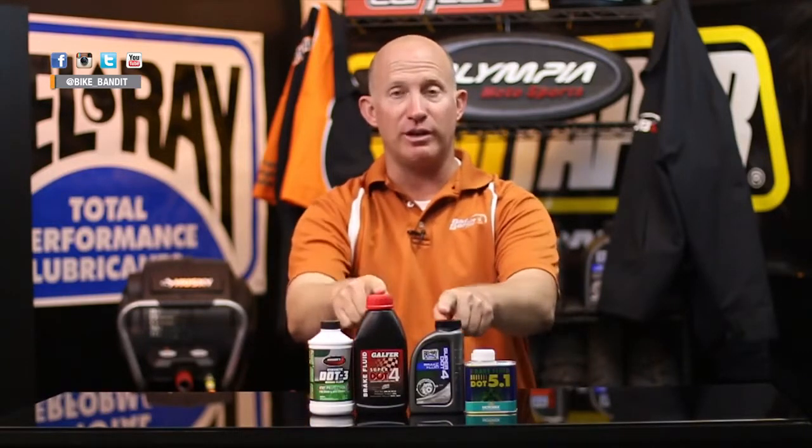The first and most important thing to make sure of when you're maintaining your brake fluid is that you're using the right brake fluid. So there's two big things to take note of here. One, you should use the brake fluid your owner's manual recommends. But if you choose to, you can replace or just top off your existing brake fluid with a higher number. In other words, if your bike calls for a DOT 3, you can actually replace it with a DOT 4 or a 5.1. And if it calls for a DOT 4, you can always move up to 5.1, but never ever go down to a DOT 3.